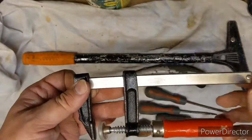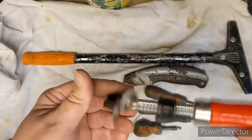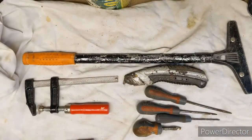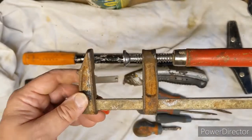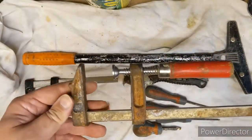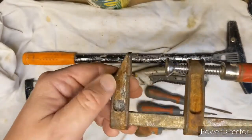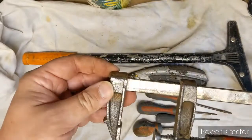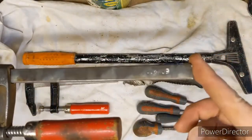One clamp kept by a chap who obviously cared about his tools. That was £1. One clamp kept by somebody who didn't care about their tools. This was also £1. It's slightly longer and very rusty. It was covered in cement up there. I've had a go on the wire wheel at this end, so it's coming up well.